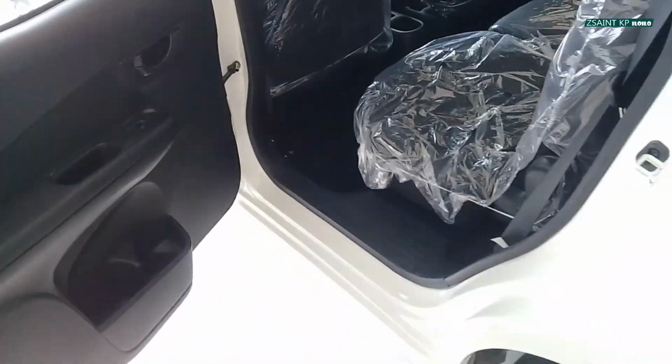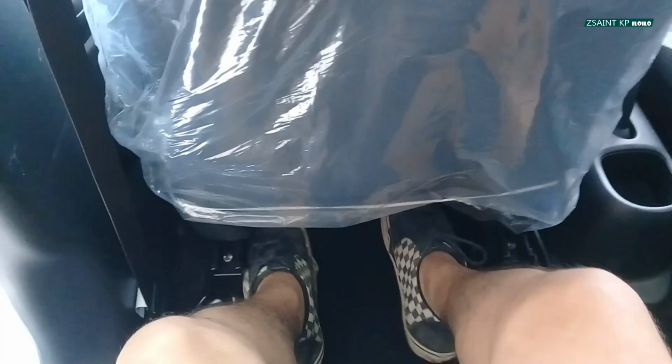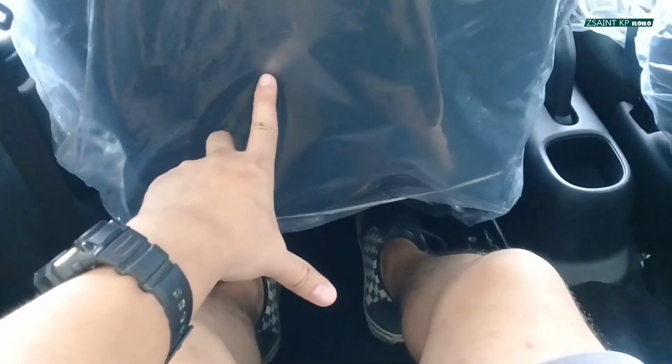More on that later on, but for now, let's hop in at the middle row seat of the Honda Mobilio. I set the driver's seat in a position that I feel comfortable in. I'm about 5'9", which is about 1.7 meters tall. There is room to stretch out my feet underneath the driver's seat. As for leg room, slightly more than this.